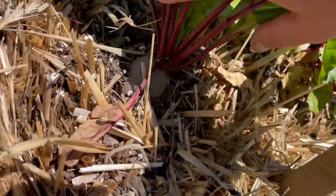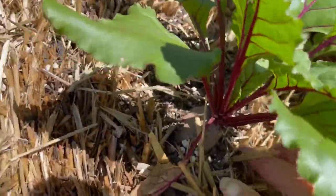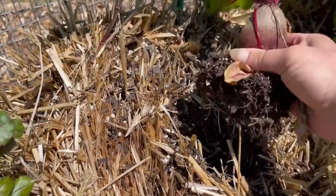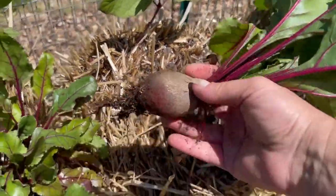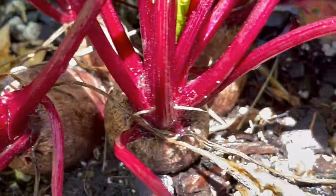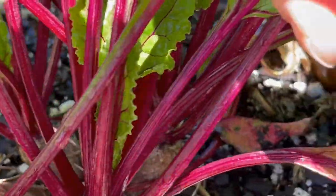There was one, look at this. This may already be ready. She's shouldering out. Oh buddy. First, look at that. Beautiful beet. This is a Cylindra beet. They're all just doing so well. They're all thriving in there. I'm gonna wait a couple of weeks before I pull those.